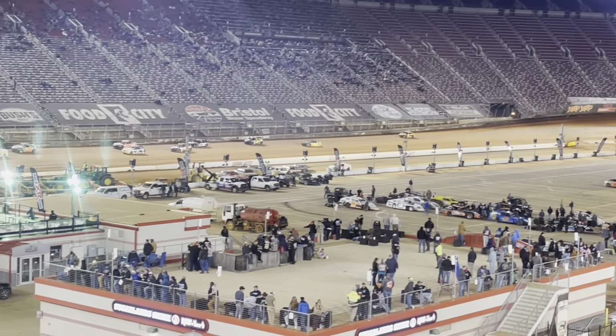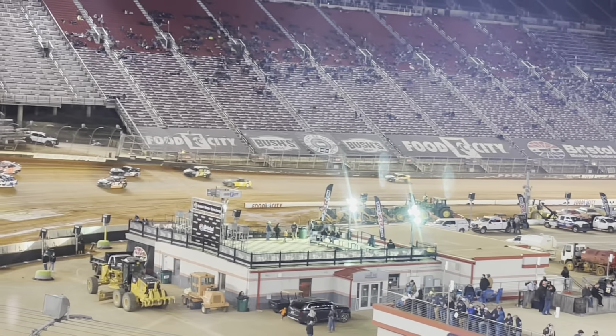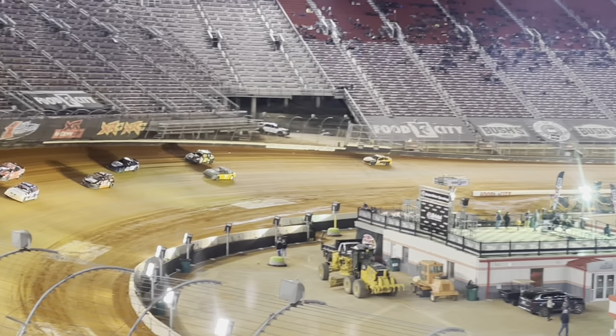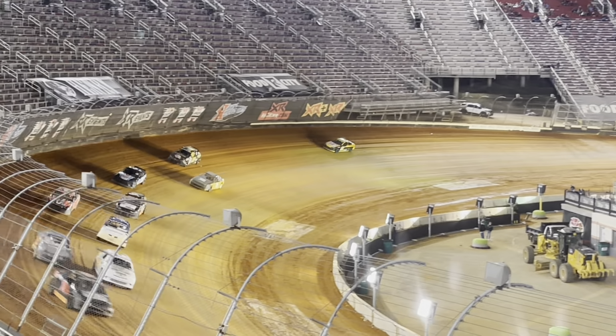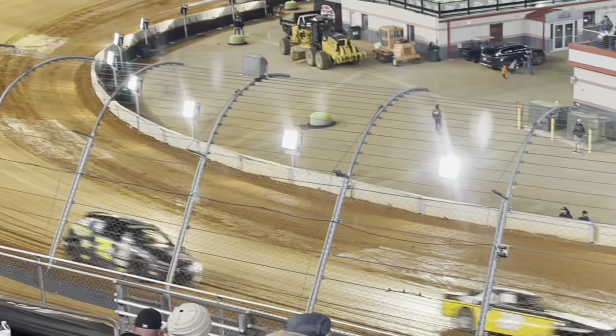It'll be 30 laps the distance for the Hornets. Half the cylinders, twice the fun. I love that, my friend. They're going to come in, of course, like I said, on the go signal.